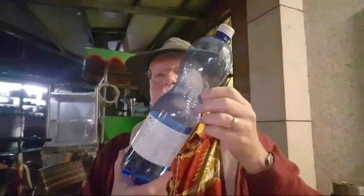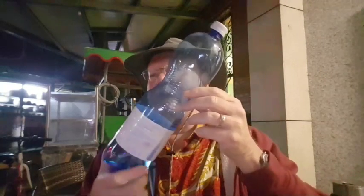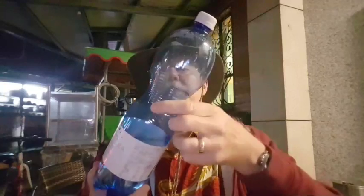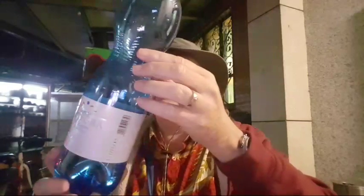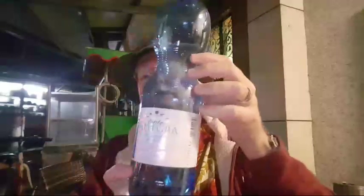And I've got some Italian soda water here. I asked my wife to buy some soda water. She bought this really cool soda water. It comes from Italy. It's got this really funky bottle, like a spaceship or something with a waist on it. And it's called Allegra.